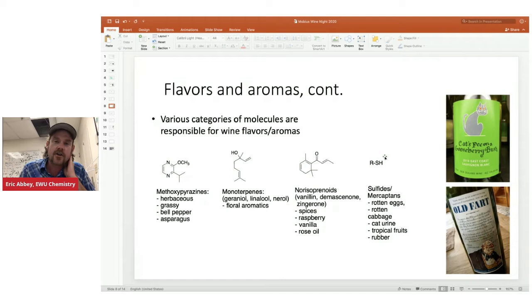These are organosulfur compounds, and they're really, really strong. Very, very tiny amounts of these are very, very smelly. And so these are oftentimes undesirable traits in a wine, but in very, very tiny amounts, they can be a good thing. If you've smelled rotten eggs, rotting vegetables, cat urine, tropical fruits, or rubber, these are likely organosulfur compounds. And again, very tiny amounts of these are kind of good things. Lots of people like stinky cheese and stuff like that. So it's all about what you like in the thing that you're consuming.